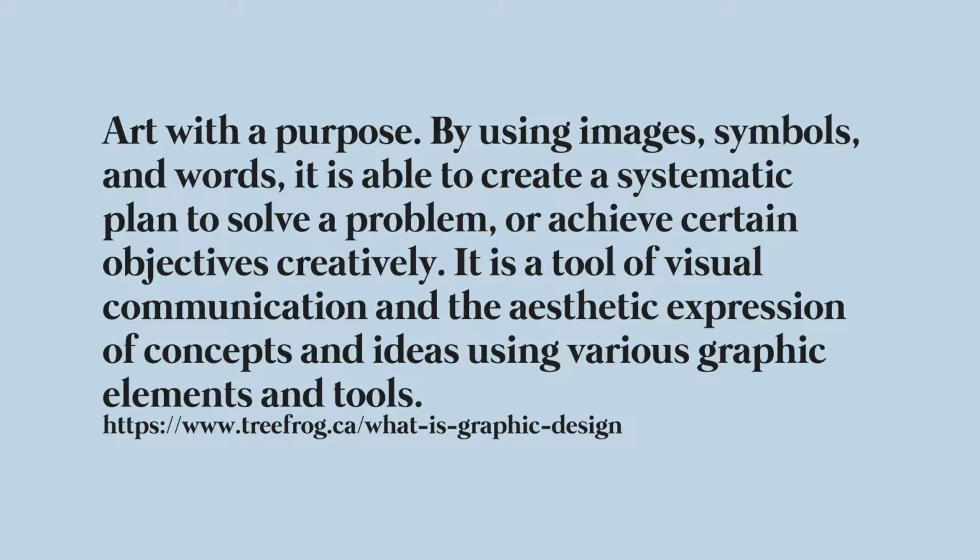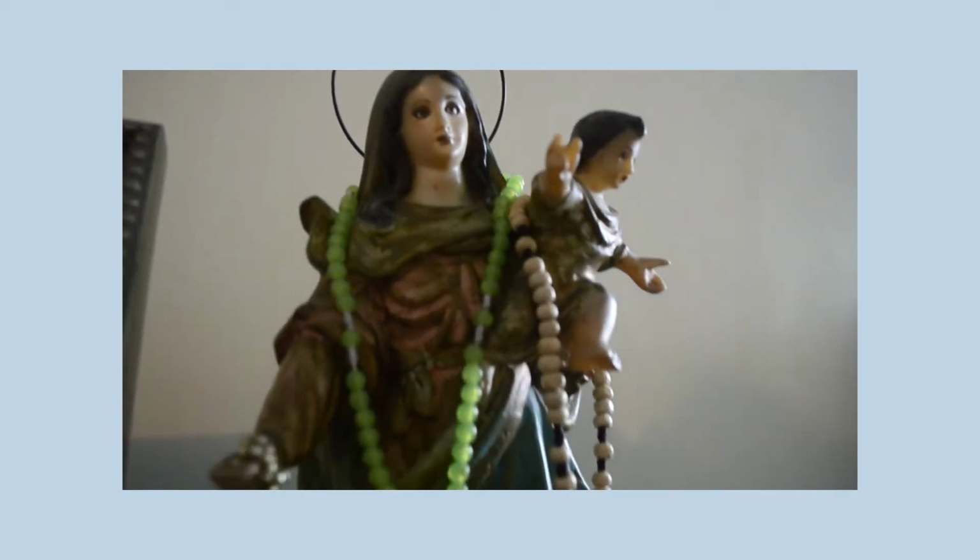To start off, what exactly is graphic design? Well, it is art with a purpose. By using images, symbols, and words, it is able to create a systematic plan to solve a problem or achieve certain objectives creatively. It is a tool of visual communication and aesthetic expression of concepts and ideas using various graphic elements and tools. It is actually present in all facets of our lives. Like when we come to think of it, we see it in magazines and companies and, of course, religion, which is what we will be focusing on today.